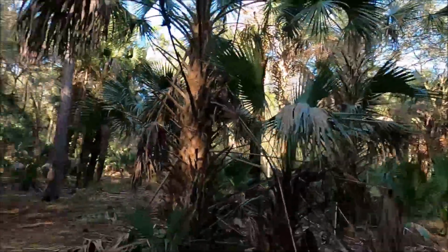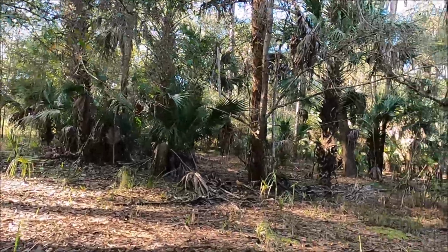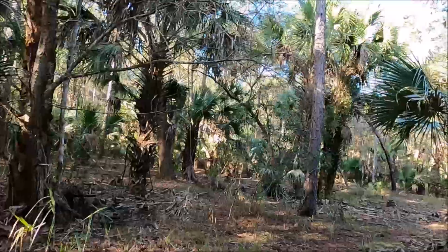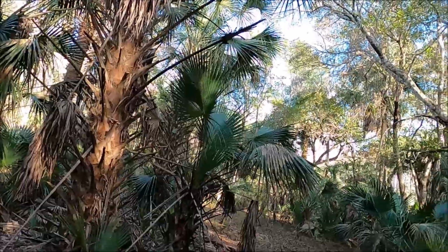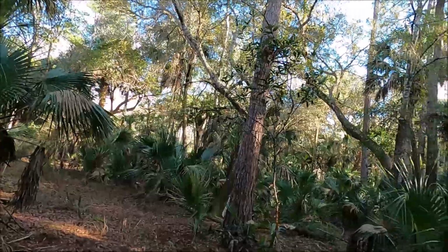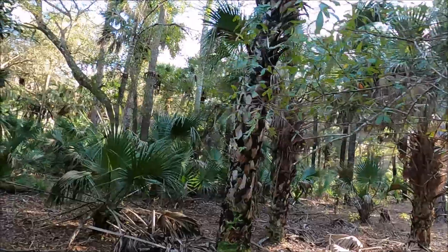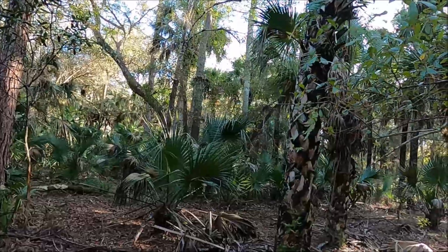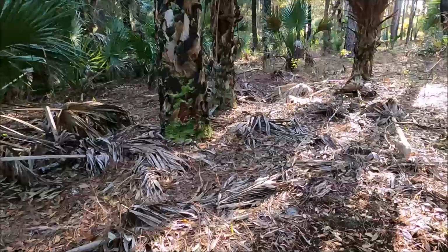So now the only thing is we want to find, this is kind of a crossing here too. See, there's another easy path going that way, and kind of an easy path going that way. Got a buck rub there, we've got a palm tree there, and now I'm facing to the south. So I think we'll just go ahead and put it on that palm tree. Actually, we have a buck scrape right here too.